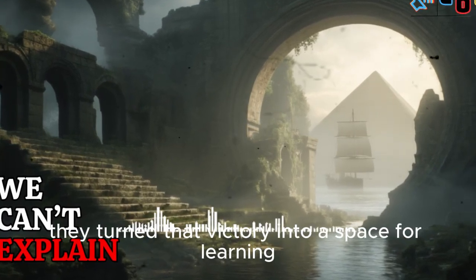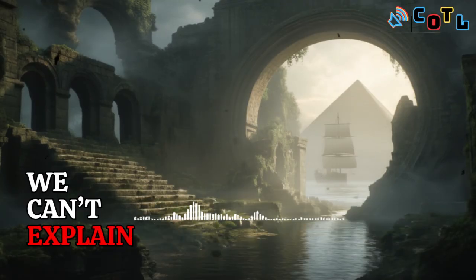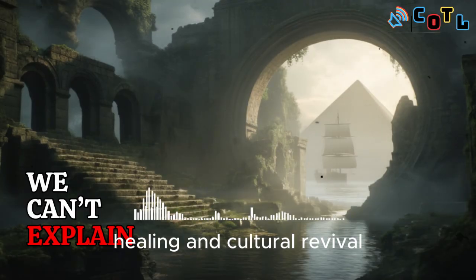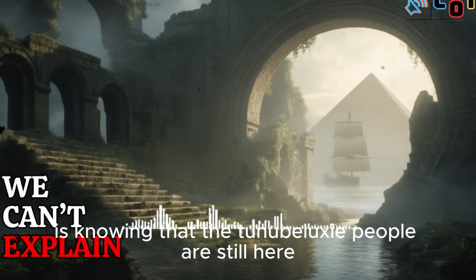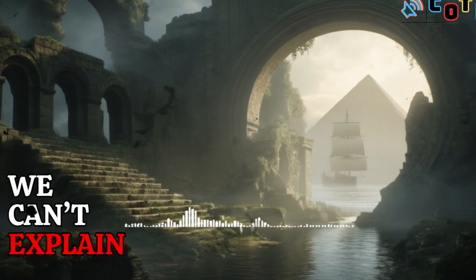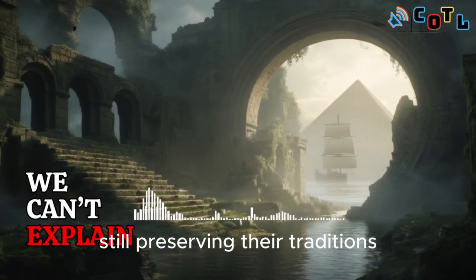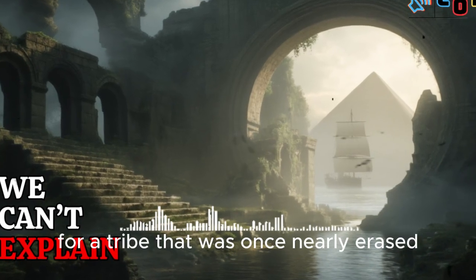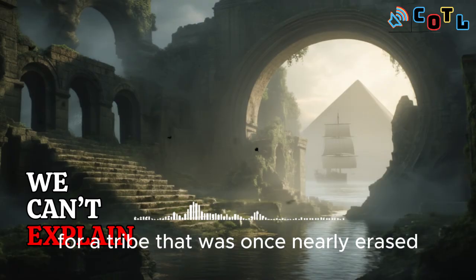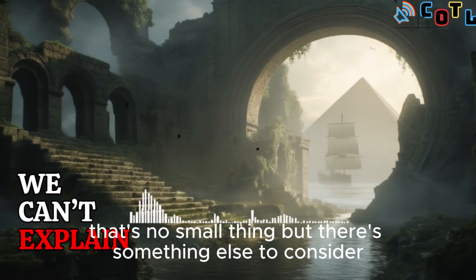They turned that victory into a space for learning, healing, and cultural revival. What's even more powerful is knowing that the Tunica-Biloxi people are still here, still preserving their traditions, still telling their story in their own voice. For a tribe that was once nearly erased, that's no small thing.